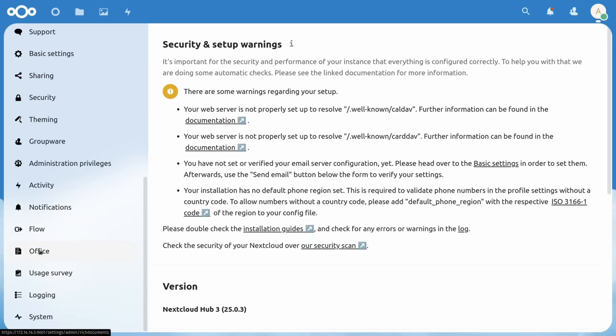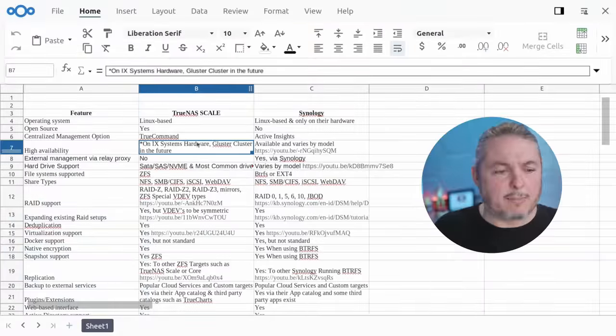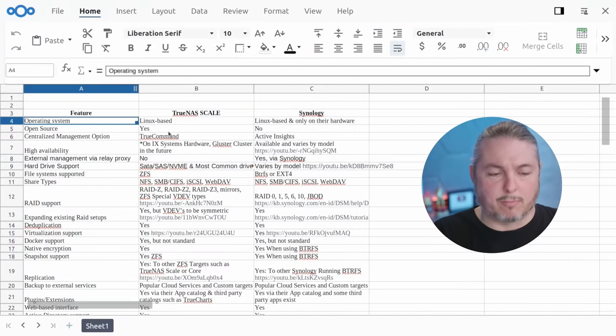I will note they did change the name of it. It used to be the Collabora Office Settings. It's now called the Nextcloud Office Settings when you're configuring it. At some point in the future, maybe I'll do a new video on how to get that set up. But it does work. I didn't have any breakage with the updates.